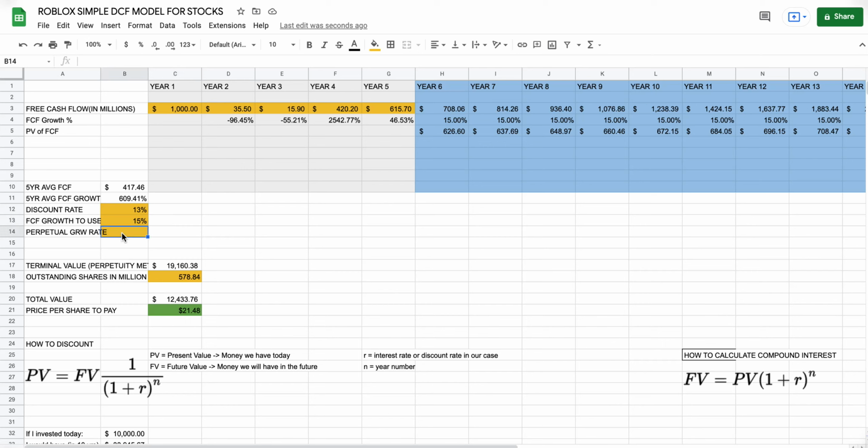And a perpetual growth rate of 1% is what I like to give here, which is the long-term growth rate of the company. It cannot really be more than 1 to 2%, because if that happens, it actually surpasses the economy in terms of growth, and that cannot really happen at any point for any company. And so for this model right now, we have given all the values that it needs, and I also gave it the outstanding shares in million over here.